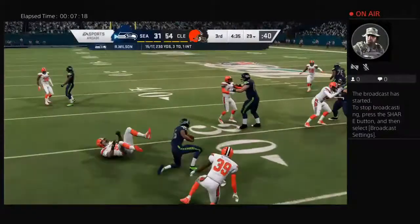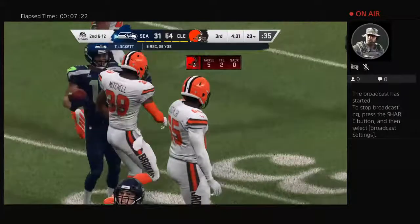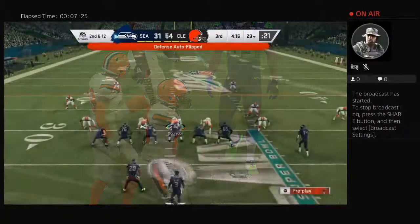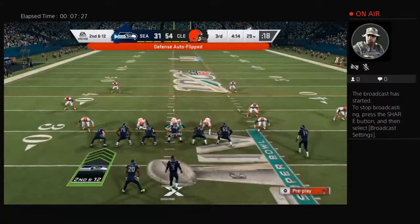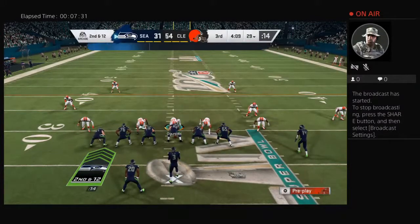Left side complete to Lockett. And he went nowhere. He'll lose yardage back to the 29. This will be a 2-yard loss on the play. And it'll be 2nd and 12. First play of the drive goes the wrong way. Here's 2nd and 12.